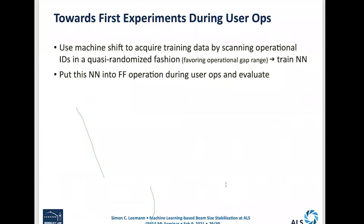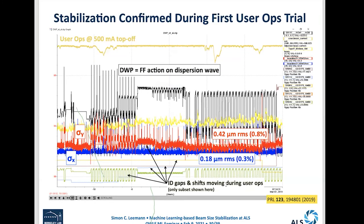But of course, all of this was still fairly artificial. We're still doing this on a physics shift, controlling what the other insertion devices are doing. At this point we felt fairly confident this was going to work, but we still had to show that it actually works during actual user operations, when the users themselves control these devices. So we took this network that we had trained and decided to just test it in a real user ops shift.